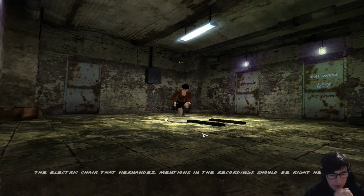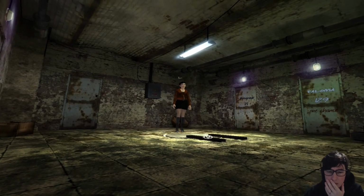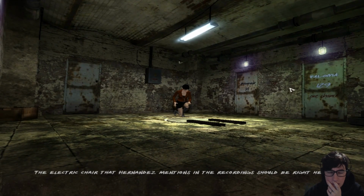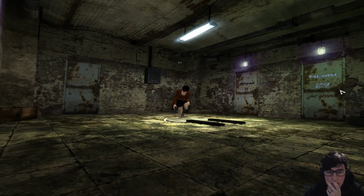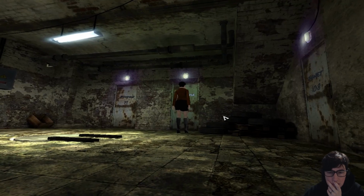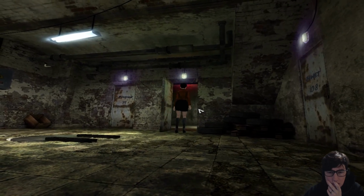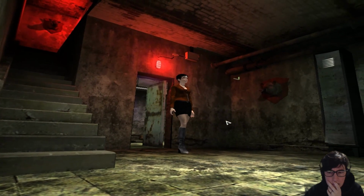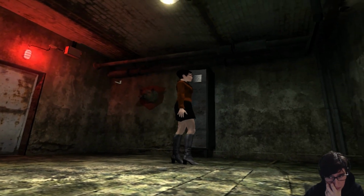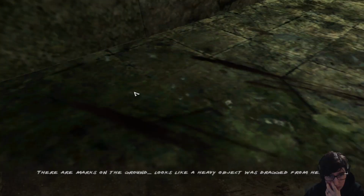Okay. The electric chair that Hernandez mentions in the recordings should be right here. There are marks on the ground. Looks like a heavy object was dragged from here.